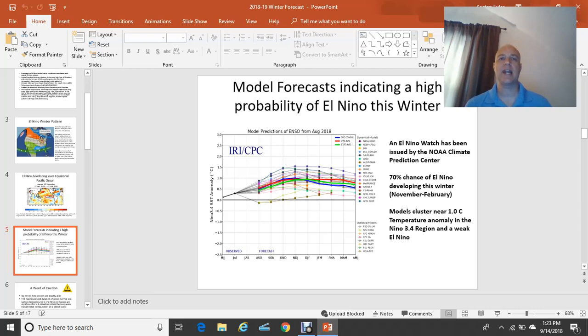So all the models are indicating above that 0 degree line, showing you anywhere from a 0.5 to a 1.0 degrees Celsius warmer than normal sea surface temperature anomaly in that Niño 3.4 region, okay? Most models cluster near 1 degree Celsius sea surface temperature anomaly, and generally it's on that line between the upper end of the weak El Nino range and the lower end of the moderate range of El Nino. An El Nino watch has been issued by NOAA Climate Prediction Center, and there's a 70% chance of El Nino developing this winter, the time frame November through February.